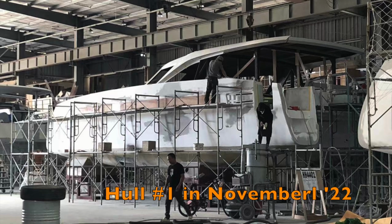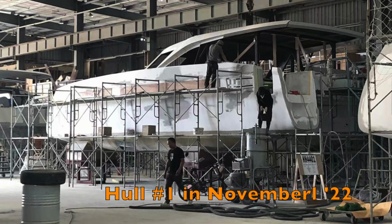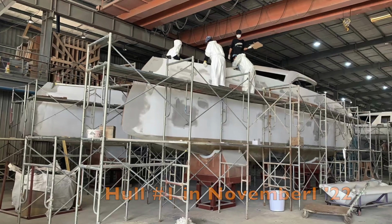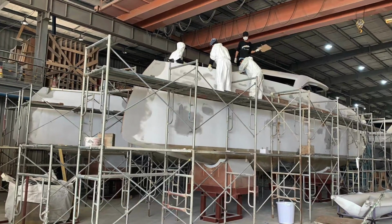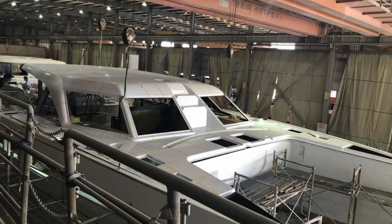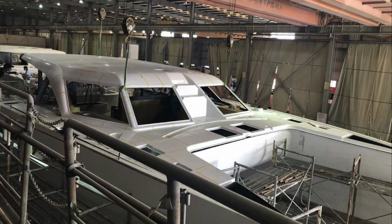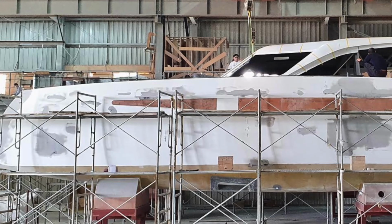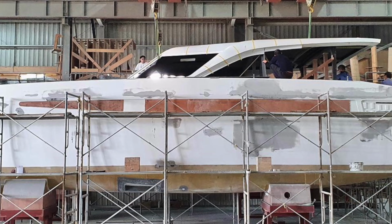Hull number 1, November 22 with the cabin top on. Man, it looks like it's going 100 miles an hour even with the scaffolding around it. You can see all the work. Look at those dramatic forward reverse bows. It's absolutely artwork. And there's a quick shot of the cabin top and a pan down the side of this amazing looking vessel here.